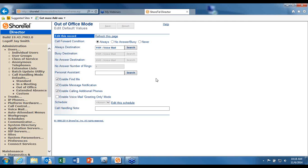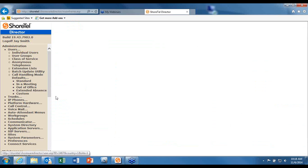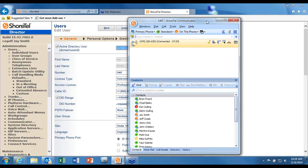One of the things that I think is hugely underutilized is custom toolbars for users. This is the one thing: if I was managing the ShoreTel at your site, I would make sure the users knew about these, because this can really change the way they're taking calls and doing things. I'm going to show you that. It actually is right here under individual users. I'm going to pick myself. And let me just show you. I'm going to pull up Communicator here so you guys can see. This is my Communicator.